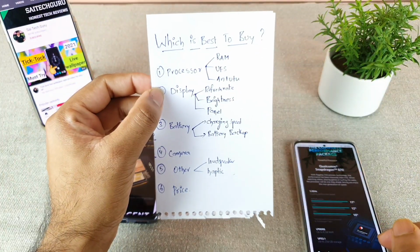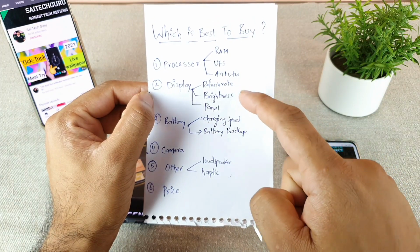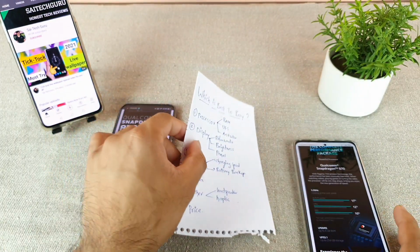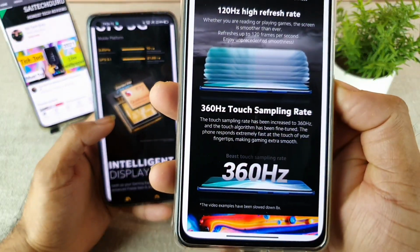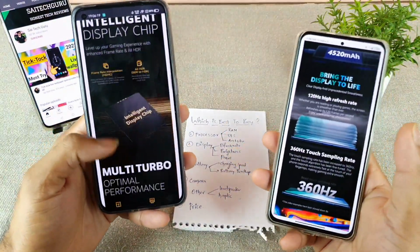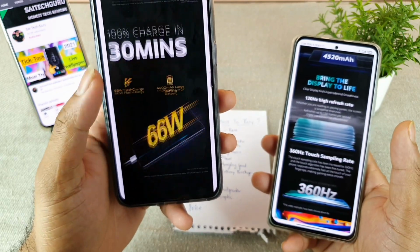So the next area is the display. In terms of the display segment, there are three categories I'll be talking about. First is the refresh rate and touch sampling rate, next brightness, and the type of panel they are using. In terms of refresh rate, both phones have 120 Hz refresh rate panels. The Mi11X has a 360 Hz touch sampling rate, whereas the iQOO 7 has the 120 Hz AMOLED display, as you can see, and also the touch sampling rate.